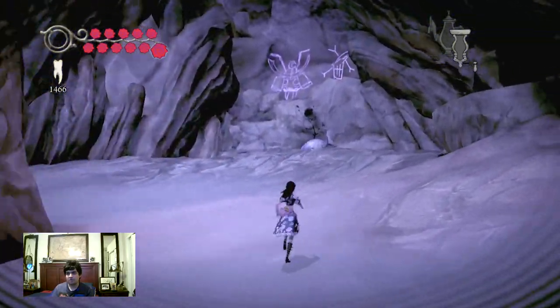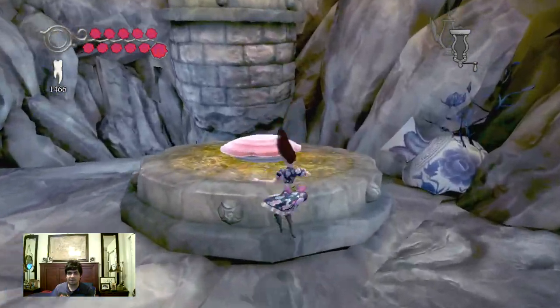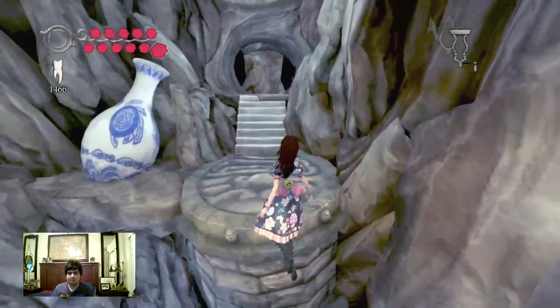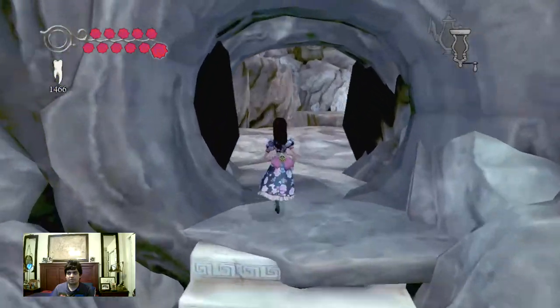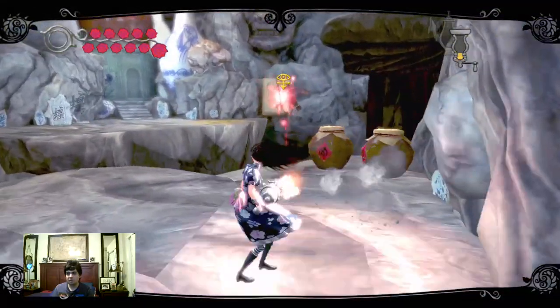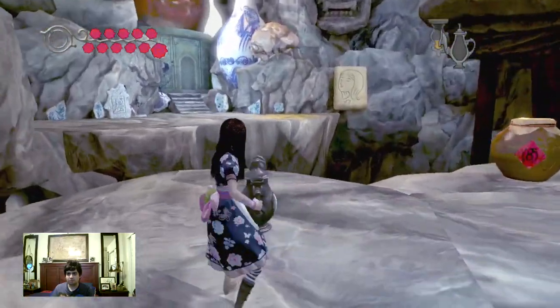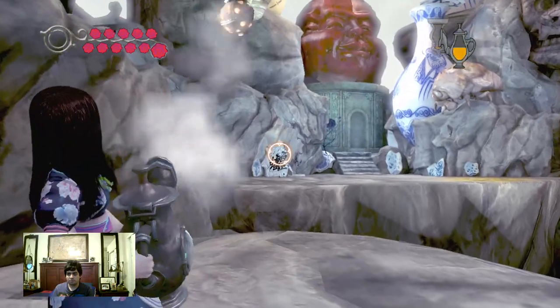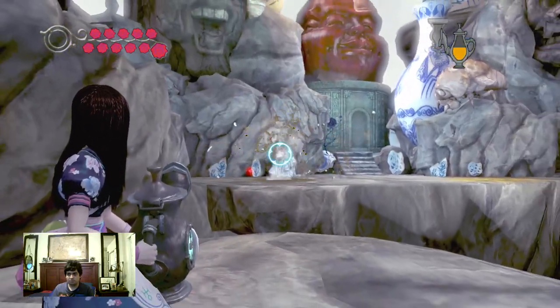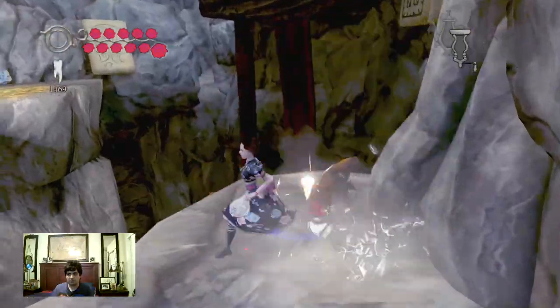I think these are the second most hated enemies of the game. The samurai ink wasps and the boulder flies. Four of them? And an archer coming out? That takes care of the wasps.